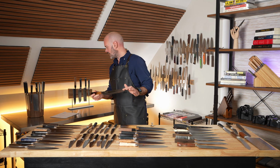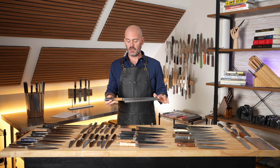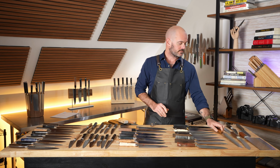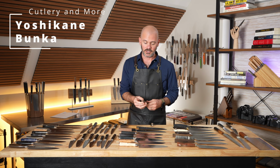I'm gonna say this is $245. So for such an impressive looking blade, it's not that bad of a price. Pretty cool. Okay, the last one I have to show you here is, you guessed it, another Yoshikane.